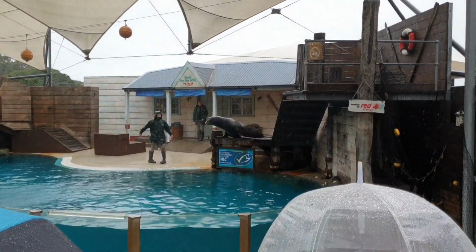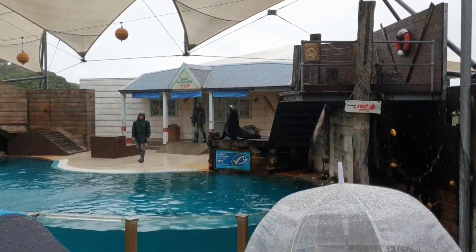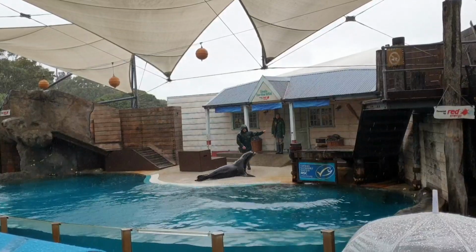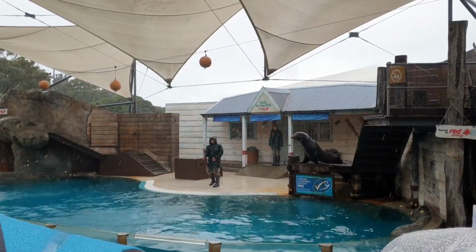Yay! Now you may have noticed just how easily our seals catch their fish when we throw it to them, and that's because of their impressive whiskers that help with the sense of touch. So Murph, let's give everyone a closer look. Not that one. Alright, let's try that one again. You're going to give everyone a close look at your whiskers, mate.